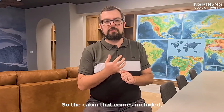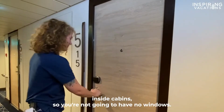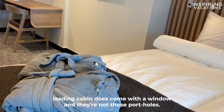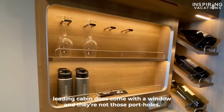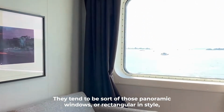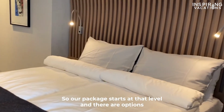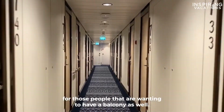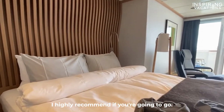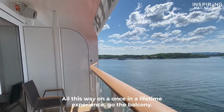And then your cabins. The cabin that comes included, all of them have windows, which is great. There's none of those inside cabins, so you're not going to have no window. The leading cabin does come with a window, and they're not those portholes. They tend to be panoramic windows or rectangular in style, which is fantastic. So our package starts at that level, and there are options for those people that want to have a balcony as well.